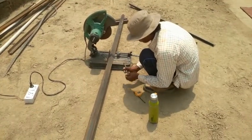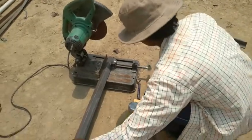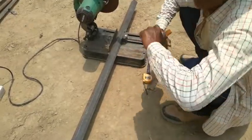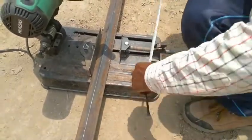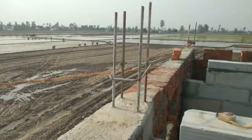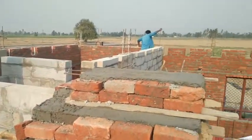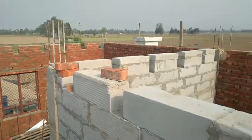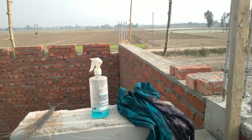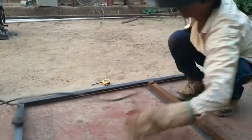Anish is making the window for our kitchen. The other day we didn't have electricity, so Anish is trying to quickly make this window now that the electricity came.